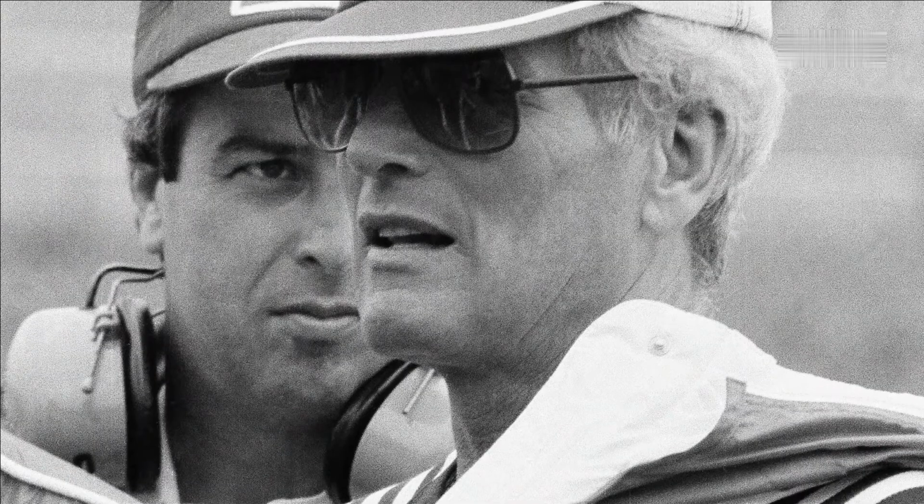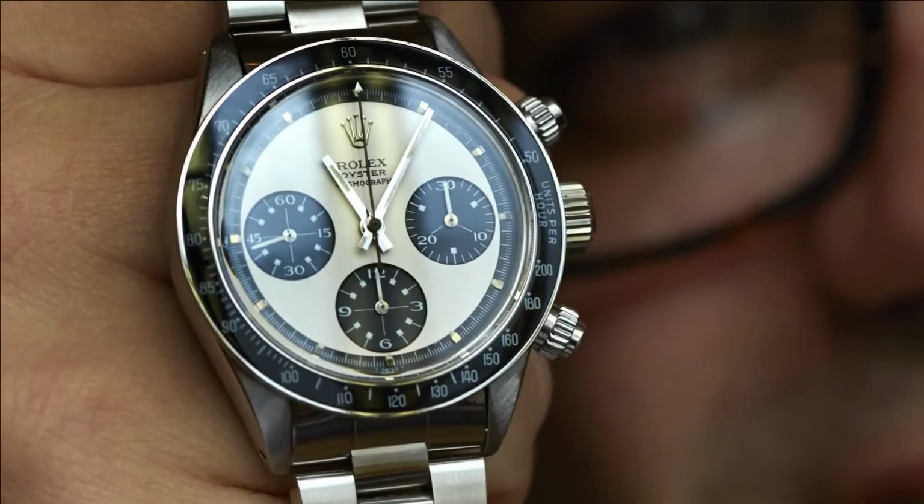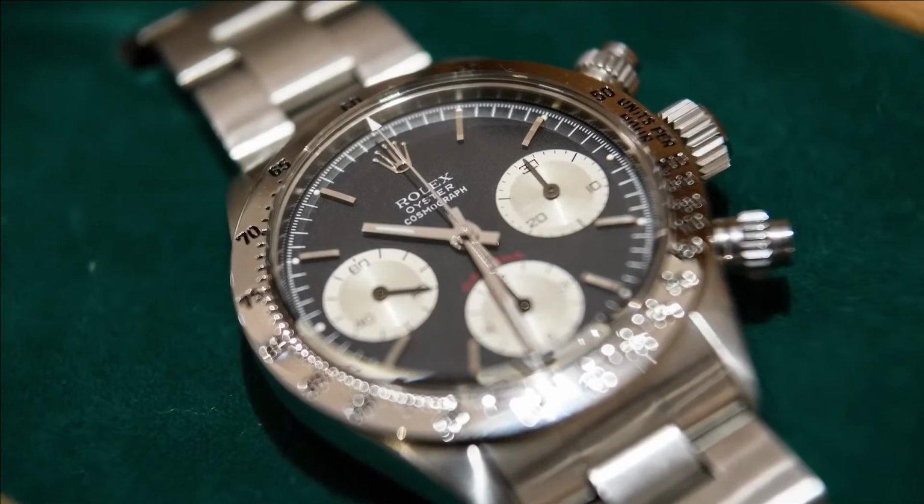There's the Paul Newman Daytona, which sold for $17.8 million last fall, and that's the most expensive Rolex that's ever sold at auction. The Paul Newman Daytona is a really good example where they came out with the Daytona back in the 70s, and they put these exotic dials on them. They couldn't sell them. And now they're the most collectible watches on the vintage market.